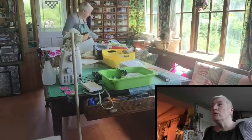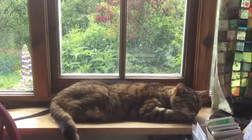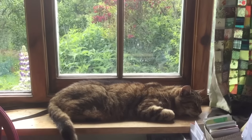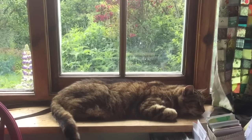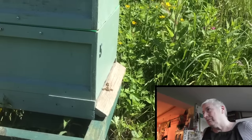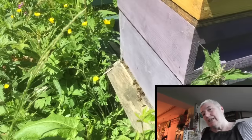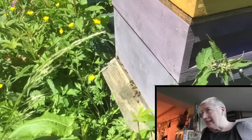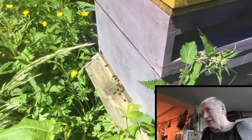So, yeah, I caught the swarm and, look, there's Norma just reminding me to slow down a bit. Bless her. So this was the parent hive and they're all coming in and out of there beautifully. This was the split hive, the one that I'm feeding a bit of sugar to, coming in. In fact, if you look really closely, you can see pollen on their legs coming in and out beautifully.